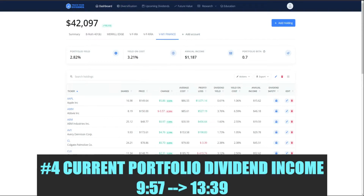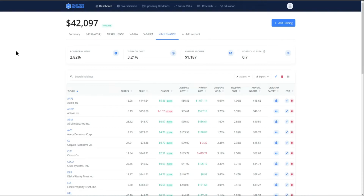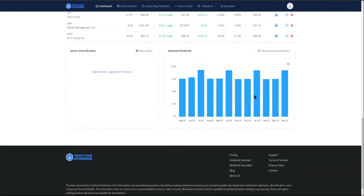at trackyourdividends.com. This is a completely free website to use. I'd highly recommend using this website over any of the paid ones, just because it actually does a really good job of showing the change percentages, the profit loss. It also shows you your annual income. If you scroll down here towards the bottom, you can see your expected dividends per month.